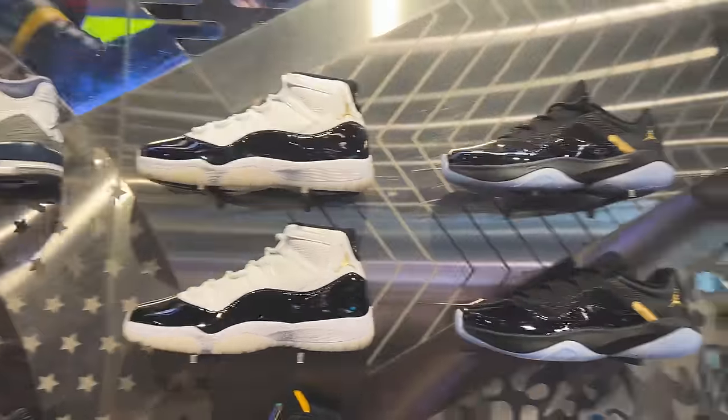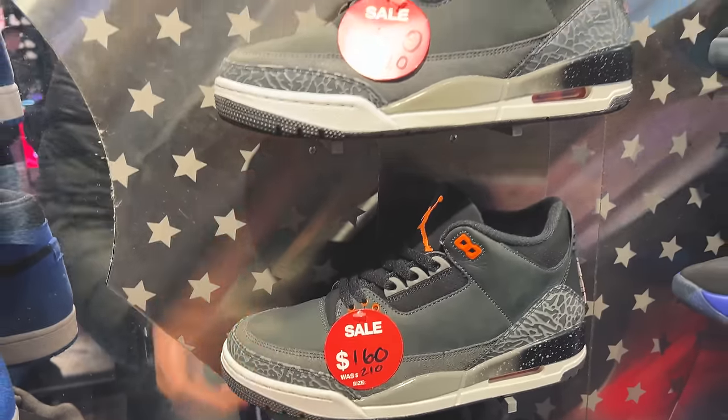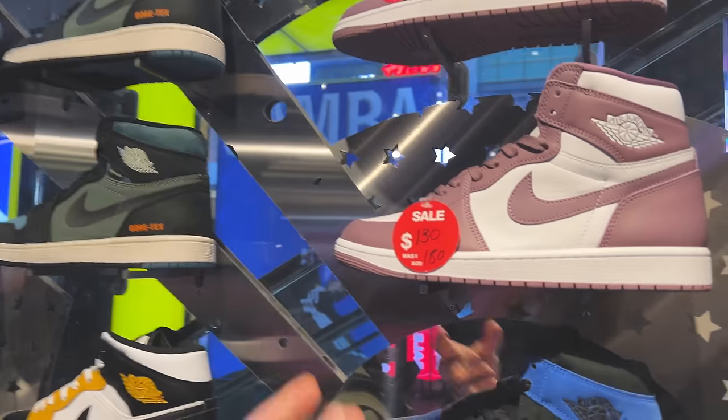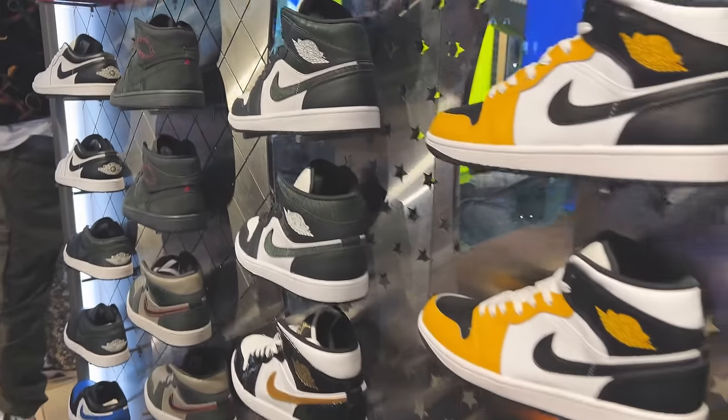They got pairs on deck right now. They got the Burgundy 5s. They got the Navy 5s. Wheat 13s. Olive 4s. Fear 3s on sale. New Navy 3s on sale already, $130. Oh yeah, it's New Year's, they got some deals. Oh yeah, this is fire.